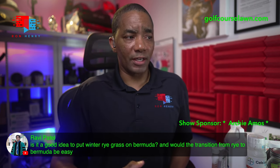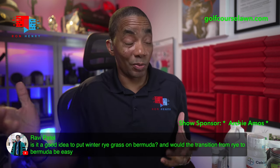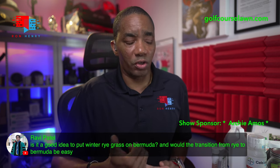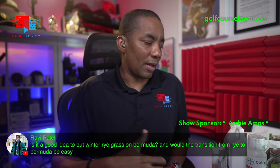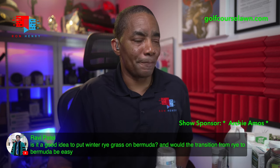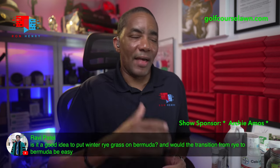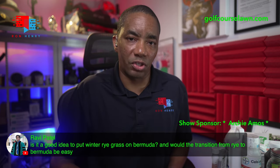The transition from rye to Bermuda, this time of the year when Bermuda's beginning to wake up, the ryegrass still actually looks really good. You're really going to want to get rid of it, so you're going to want to use a selective herbicide. There's tons you can use. You can use Katana, there's several that'll do it. But I'm a fan of using Celsius to get rid of ryegrass. And as long as you do it in the March timeframe, assuming you're in the same climate as what we have here in Georgia, that's going to allow the ryegrass to die off and the Bermuda to wake up and transition out of dormancy nicely.